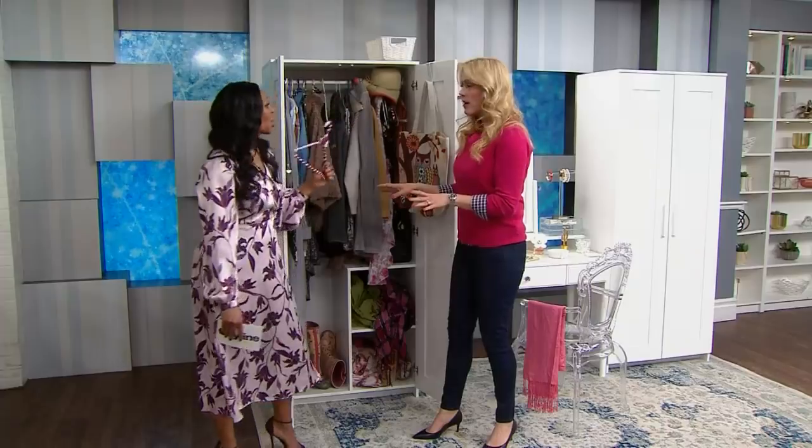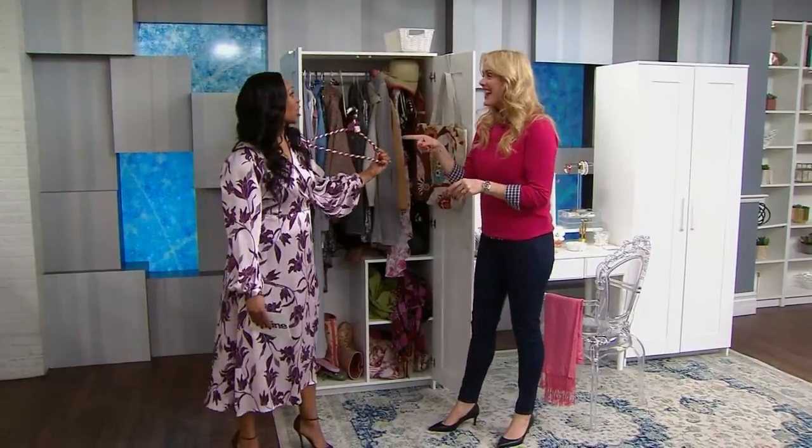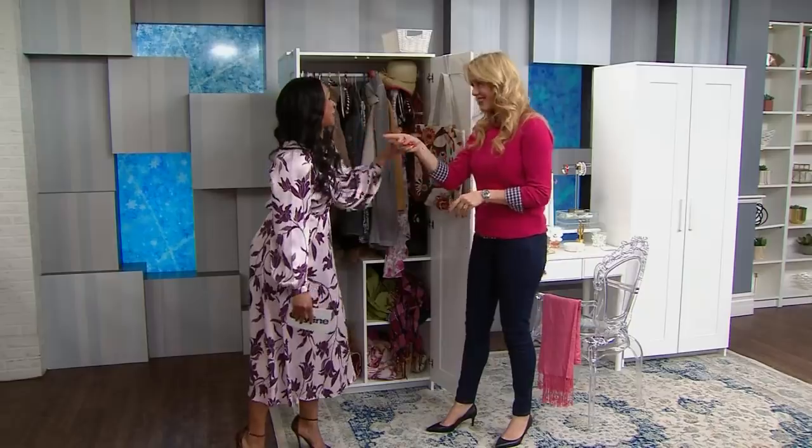Also, 1987 calls. Look, it matches your dress. Oh my God, I remember these so well. I used these for my baton costumes. Yes, I did, for my figure skating costumes.